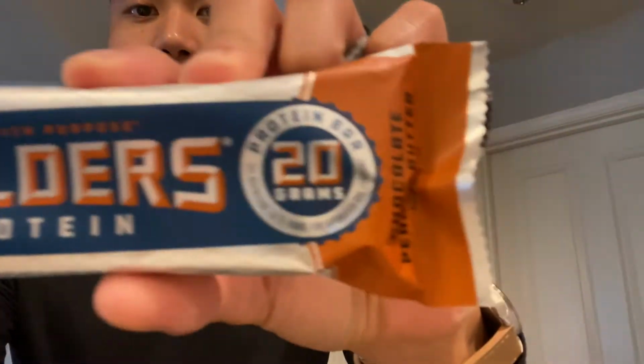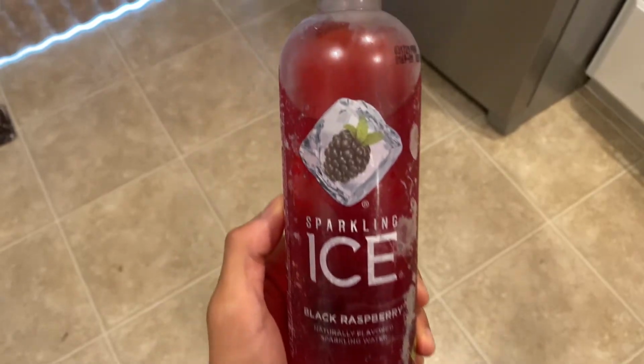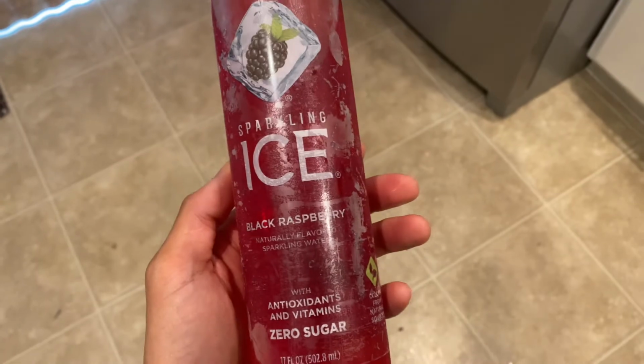So now is snack time, and I do a Clif Builders protein bar, and I do have a sweet tooth also, so I do a sparkling ice drink, 0 calorie. And probably about 2 hours after eating, depending on what I did in the morning, I'll snack on something. So in this case, it is the hummus dip, along with those same tortilla chips I used for my first meal.